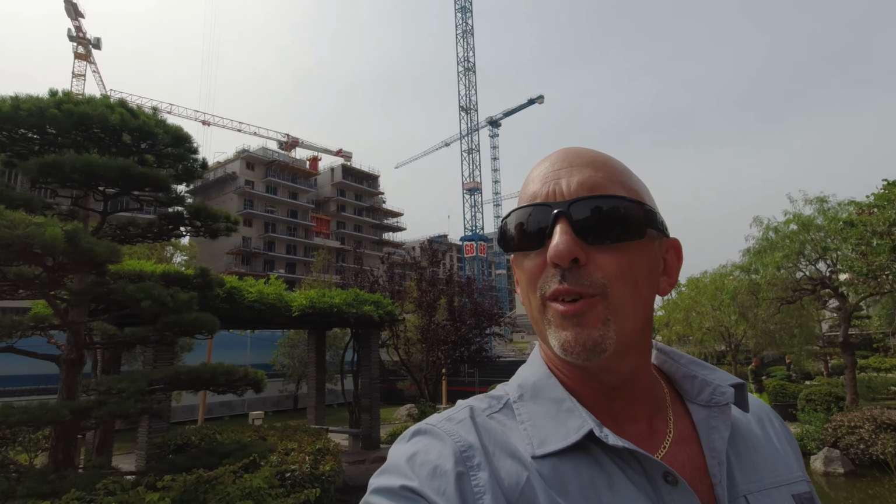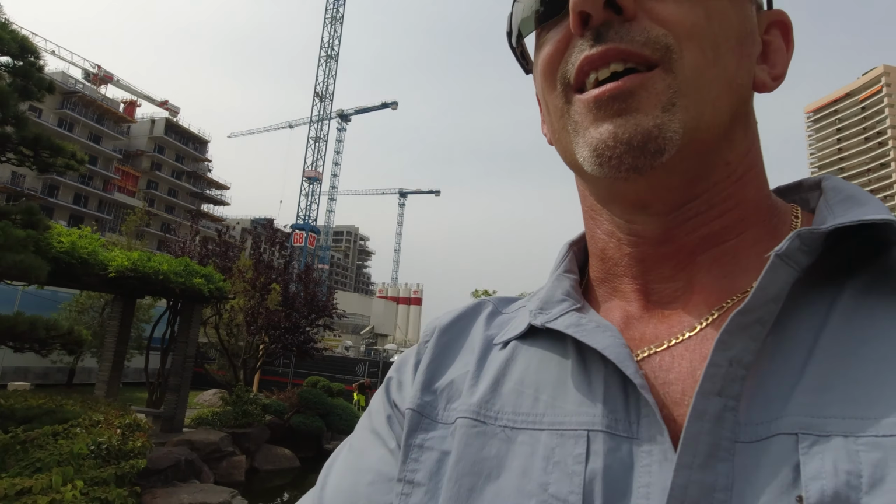I've been to a lot of Japanese gardens and this one is pretty nice, except for the fact that there is no tranquility here. It's kind of a feature that you expect at Japanese gardens, and that seems to be the theme for Monaco so far. It is a very busy, congested, crowded little city, and oh my god, there's so much construction going on everywhere you look. They're building some sort of hotel or high-rise or resort or something everywhere. There's cranes everywhere you look behind me. It's really hard to take a picture and not get a crane in the picture.